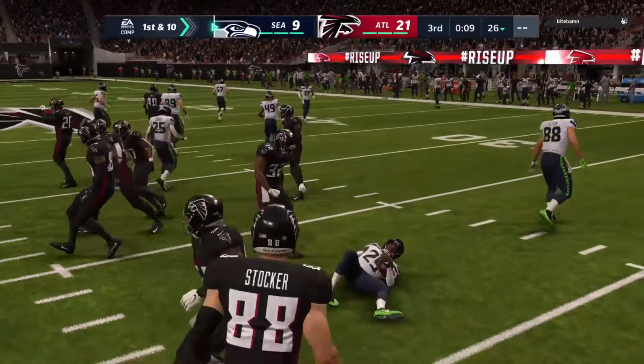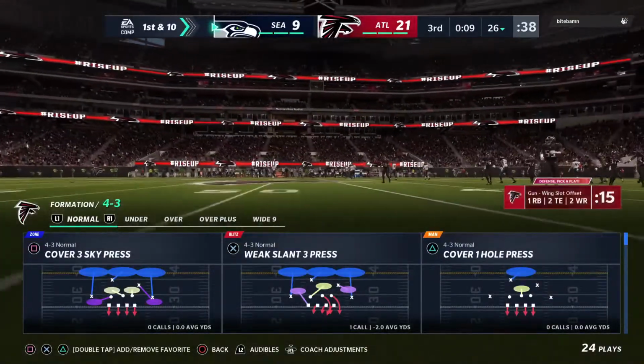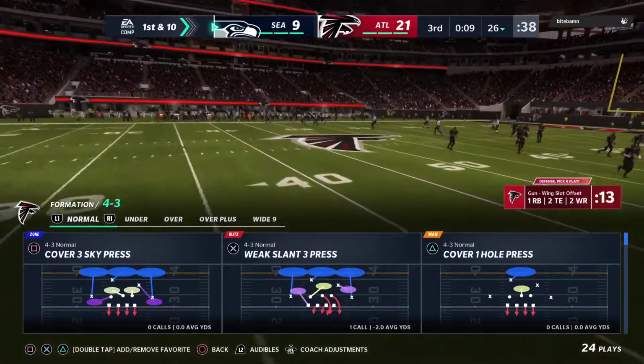And they'll get him down right around the 25, actually the 26 officially, so a net gain of 1 there. 26-yard line.